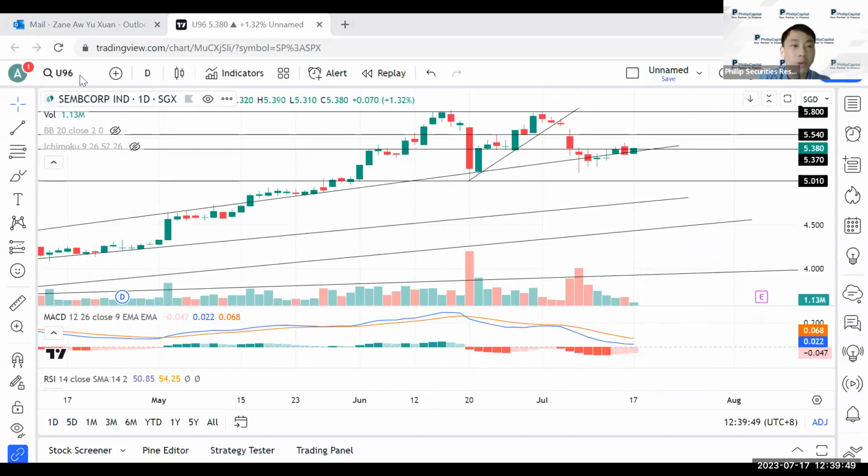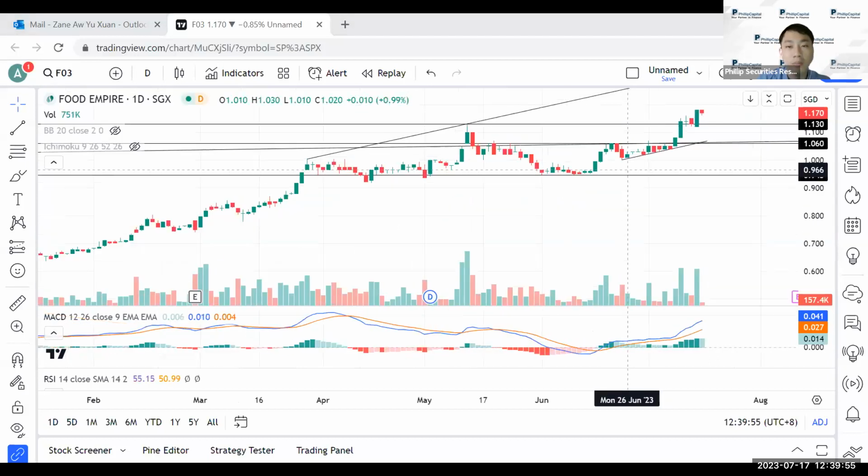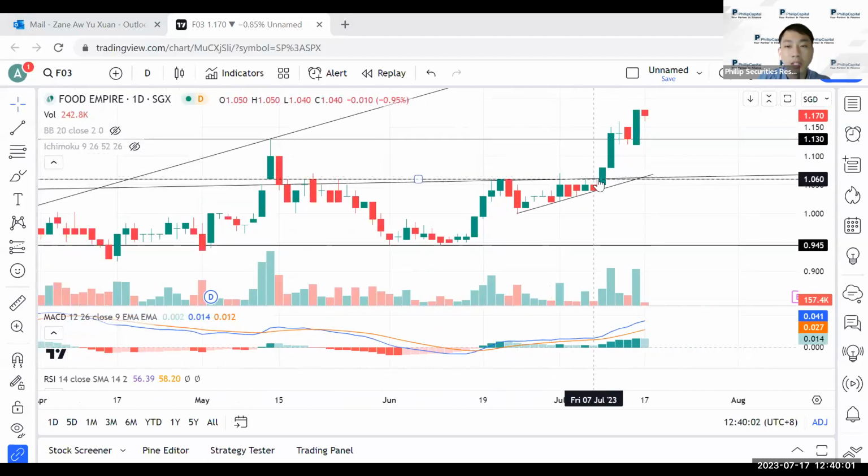Next one will be, what's your view on Food Empire? Is it still uptrend? Food Empire is still very strong. There was a long period of consolidation that took place, and I think I mentioned 1 week ago, there was a break above this 106 resistance after a very long time. So then we saw price break out towards the upside. It also managed to break above the 113 swing high over here. So for now, yes, Food Empire is still very strong, and I think for now it is still a very nice gentle uptrend over here. So I think definitely still in uptrend.